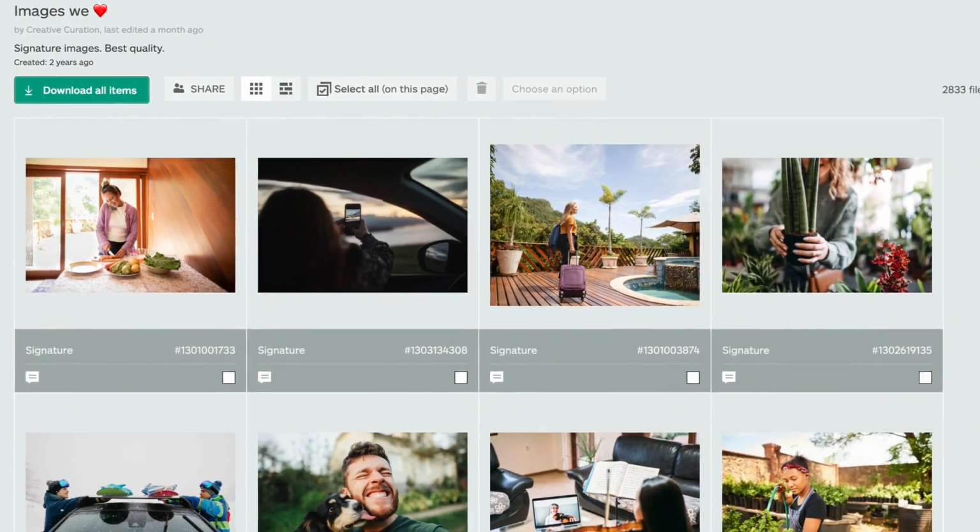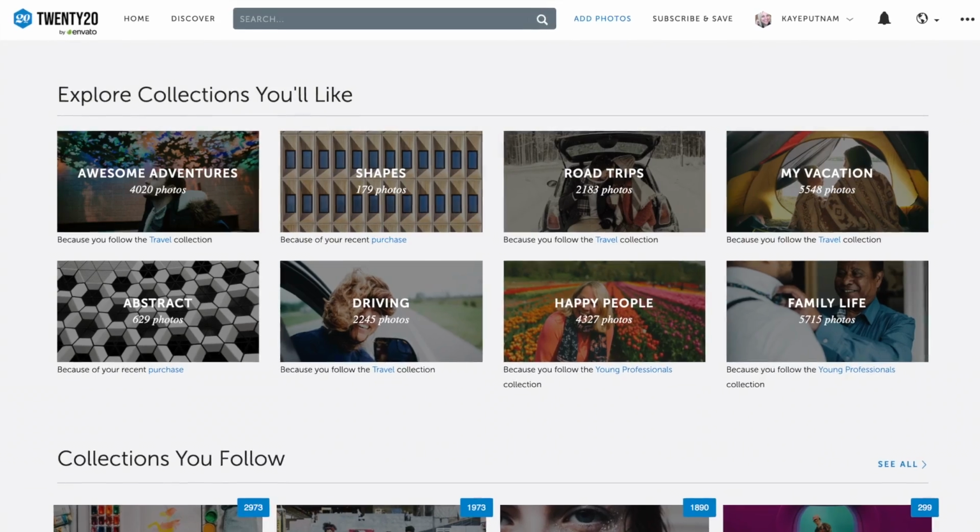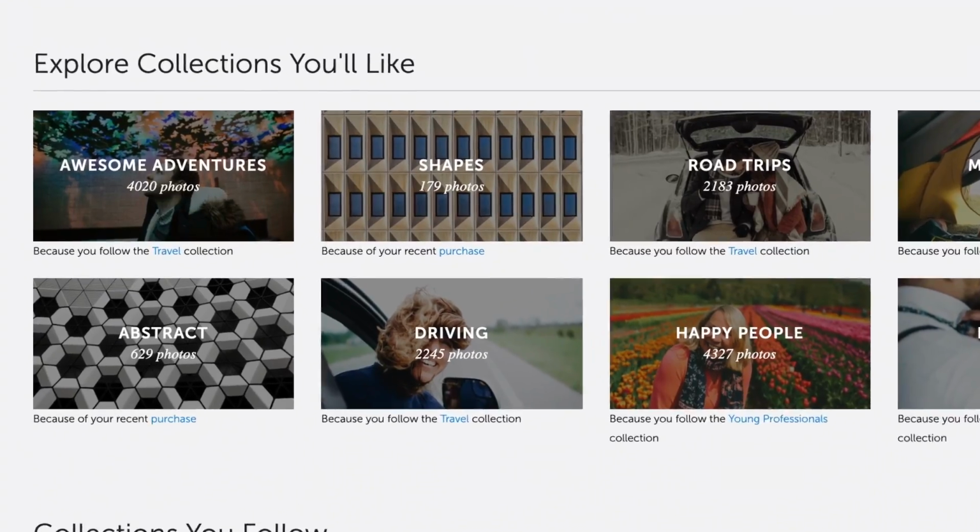For less important images, I might use iStock Photo, and I also really love 20, spelled out the word 20 and then the number 20.com. This is a user submitted paid stock image site, so you can often find images that are a bit more authentic, a bit more real feeling, because they are not all submitted by super professional photographers. Some of them are just more real life feeling. So they can be really great for social media, for example.